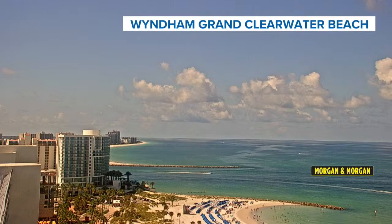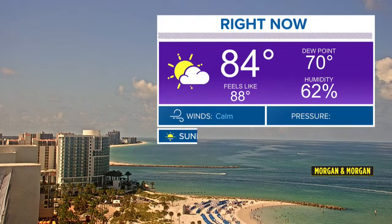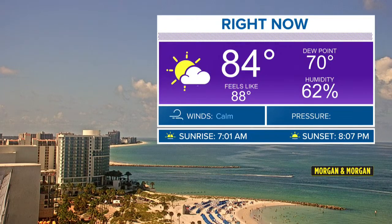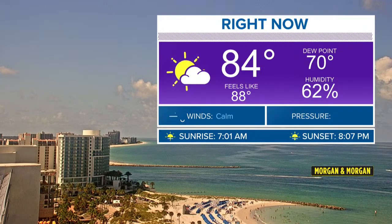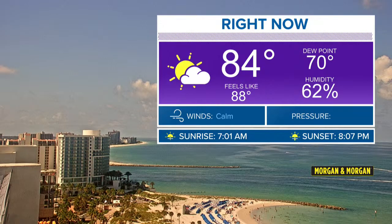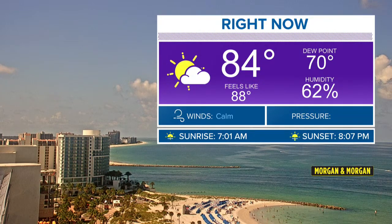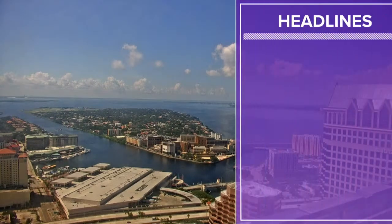Again, that's where all the flow is coming from today. Let's check out the current temperature right now, 84 degrees on Clearwater Beach, feels like 88. Dew point, we've had anywhere from 73 to about 76 degree dew points for a long time now, a couple of weeks. But if you notice, today's dew point is down to about 70 degrees, still sticky, but not quite as bad. Relative humidity now at 62%, and that feels like 88 degrees, not too bad.